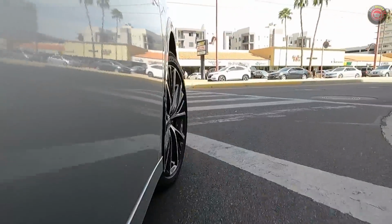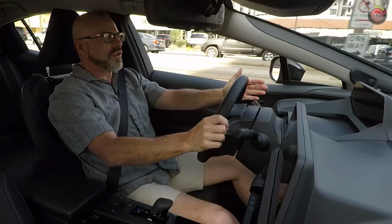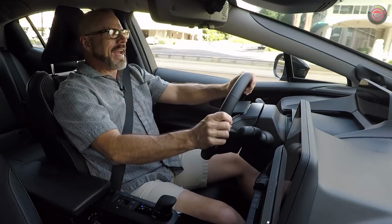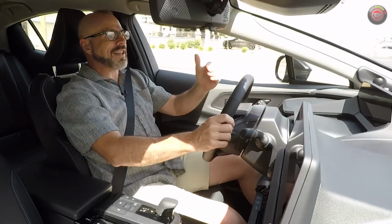So let's talk about the chassis first. What's under this car is the latest variation of the TNGA platform architecture. That's Toyota New Global Architecture. I like how they came up with that. And the last generation, also built on TNGA, was a big, huge improvement over the one that came before it. And this is an evolution of that.